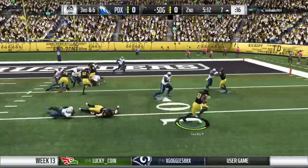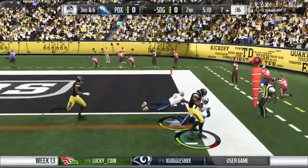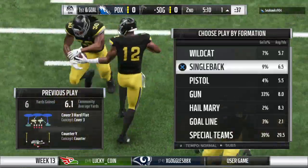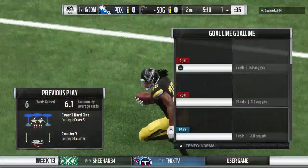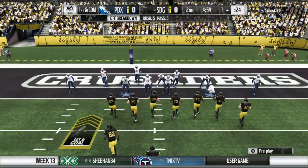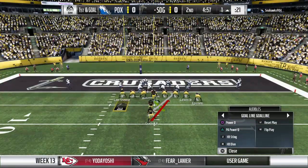On 3rd down, they'll run it with Gurley. It's a gain of 6 as they're able to convert, and now it's 1st and goal. I definitely like the play call. You don't expect it on 3rd and 5, 3rd and 6, do you? You expect a pass play. Had a little courage there to call the run, and boy, they were successful.